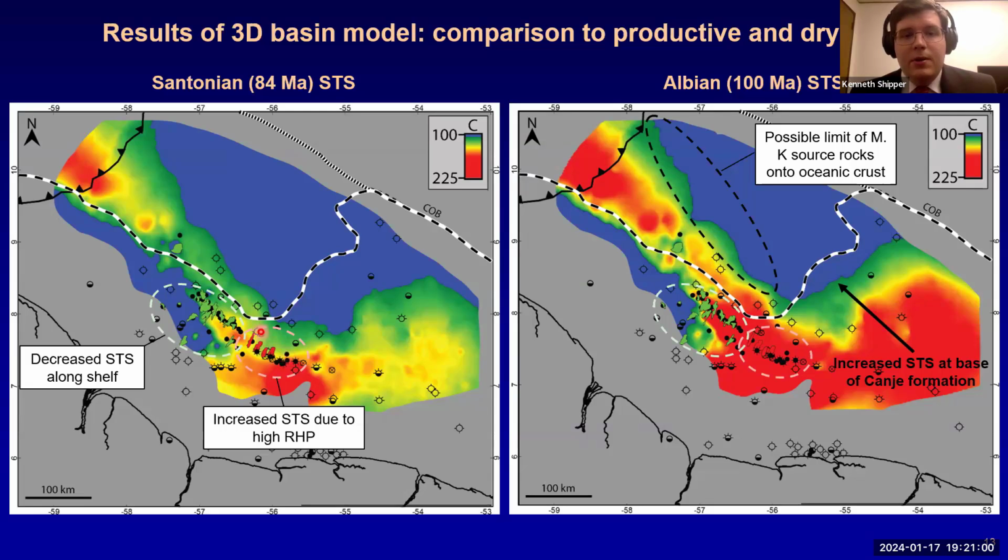But overall, the model matches pretty well. It's a little bit more mature than predicted, especially in southeastern Stabroek, where it just reaches the condensate window. But it's very accurate near Liza and Yellowtail, as well as in Block 58.